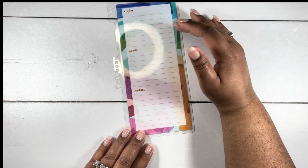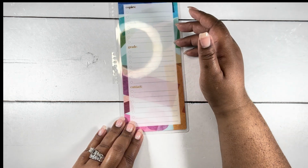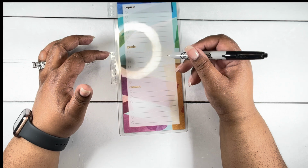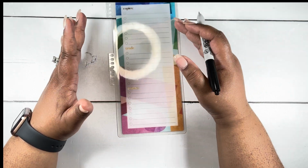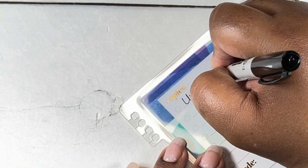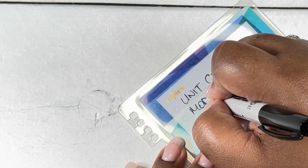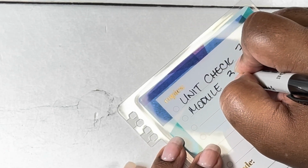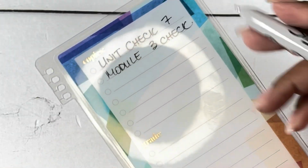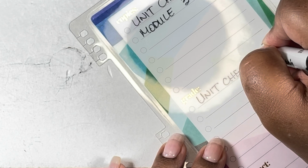I can also use my wet erase marker or dry erase marker, and some have even used a permanent Sharpie. You can actually erase this with an alcohol pad. So for me, it might be copies, unit check 7, module 3 check. So that's how I can do that. And then grade unit check 7.